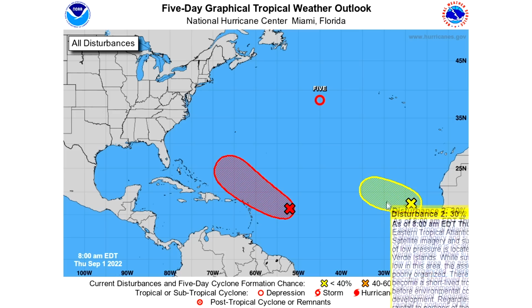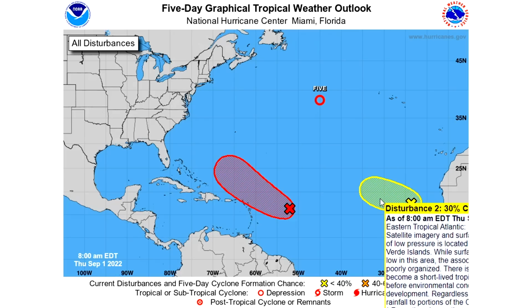We do see there is a downgrade coming from our main development region here, but this was a code orange. Now it's a code yellow. And we have a 30% chance of development over the next 48 hours and a 30% chance of development over the next 5 days. I think it was a 40% chance, so it doesn't downgrade it that much, but definitely going from that orange to that yellow feels significant for sure.